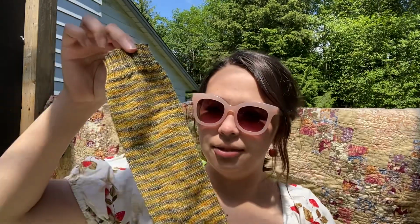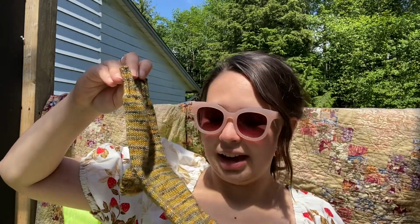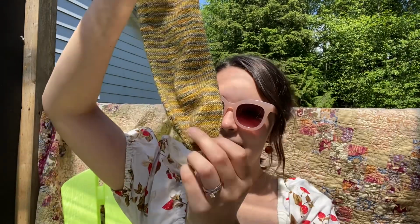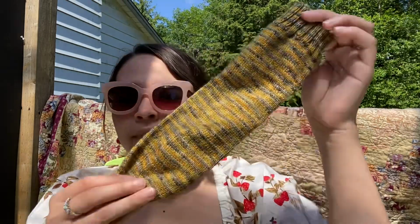So I did this cuff down this time, just as a little change. I generally like to knit my socks toe up. I just enjoy socks more that way, but I thought I'd try cuff down. And I'll be doing a cuff down for the next one as well.